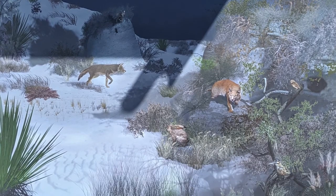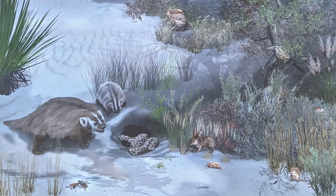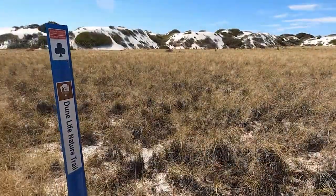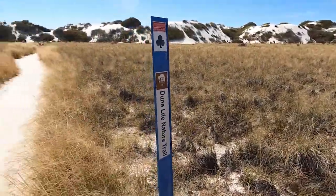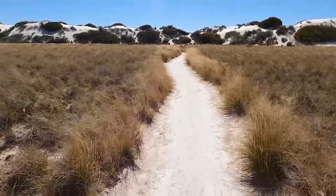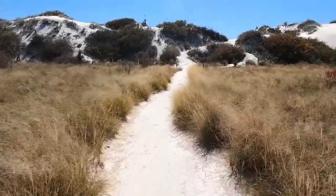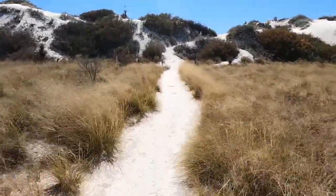The transition between the desert and dune fields is where life is most abundant. If you walk this trail after sundown, you might see the creatures shown on the last sign. During the day, you should look for tracks of kit foxes, badgers, birds, rodents, and reptiles that call this edge their home.